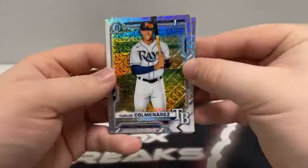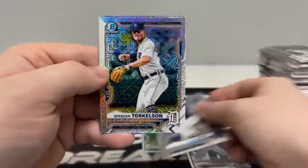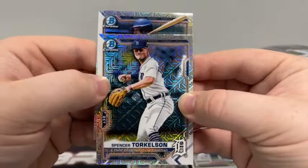And now for our last pack, we get an autograph coming up. Let's see here. Move these to the front. Oh, what a box. Carlos Colmenares on the first Bowman Mojo. He's covering up Emmanuel Rodriguez. Got a Yeti Cape. There's Spencer Torkelson, and our autograph is Nick York for the Boston Red Sox.